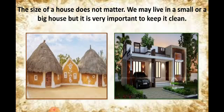The size of a house does not matter. We may live in a small or a big house, but it is very important to keep it clean. Is it right children? Yes, right. Because cleanliness is next to godliness. So cleanliness is very important, whether it is a small house or a big house or a very small hut, whatever it is. Neatness is very, very important. If we live in a big house and don't maintain neatness, it does not look good, right? It is very important to keep our house clean.